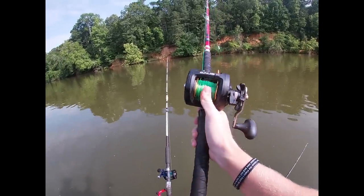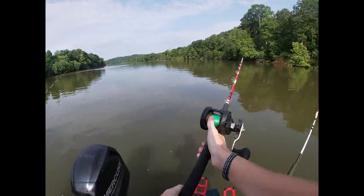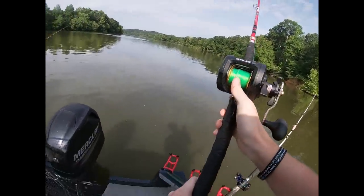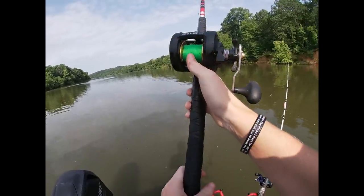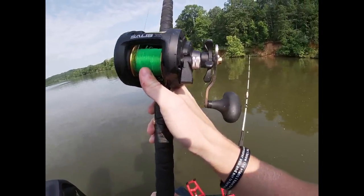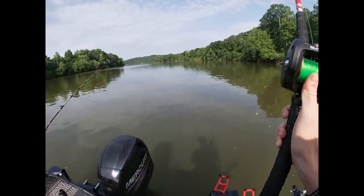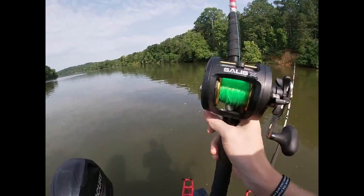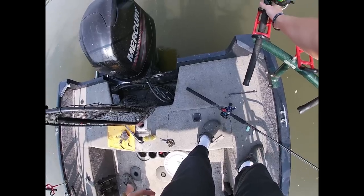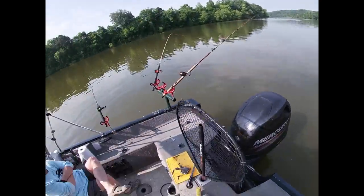All right, we're gonna chunk our first bait on out there. You got a fin on the back of your leg. A fin? Oh, great. There's a dead channel cat in the water right there floating down. Probably came through the generator. All right, that's our first bait down. Get it situated in the rod holder.